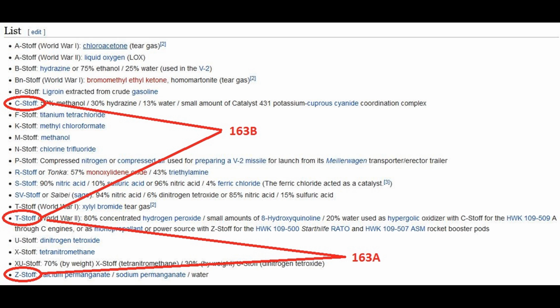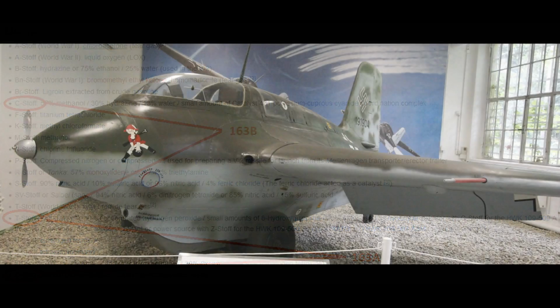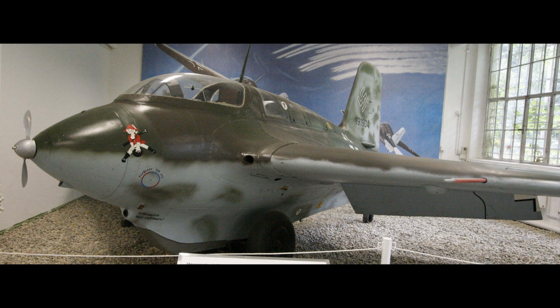The 163A used Z-stoff and T-stoff. The 163B used C-stoff and T-stoff. What's important to note here is that they both use T-stoff. Now, due to secrecy during the war, pilots didn't know what the stoffs were, but of course we know today. T-stoff was 48% concentrated hydrogen peroxide combined with hydrocarbon compounds. C-stoff was 30% hydrazine hydrate solution and methyl alcohol.